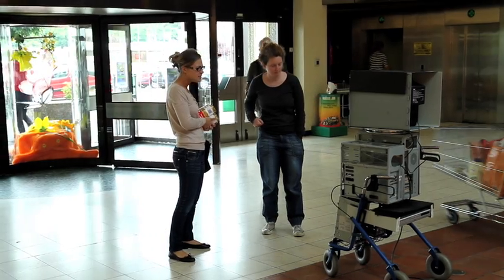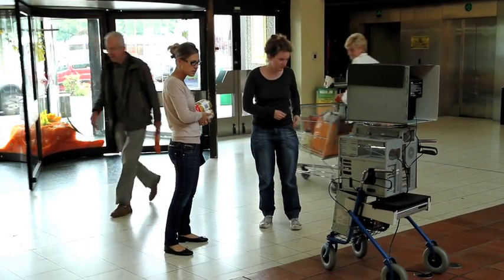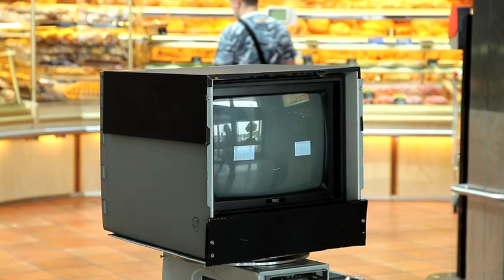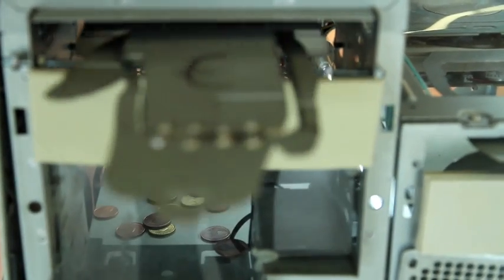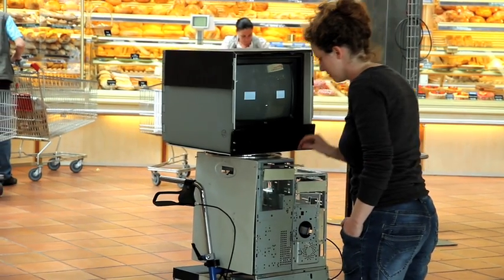Made with open source software, built with recycled materials. My name is Beggar Bot. Some Greeks push up spare change, and you can try to get our share. Thank you for your gift.